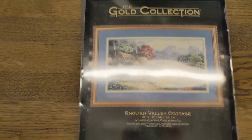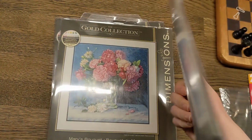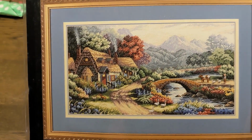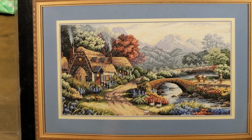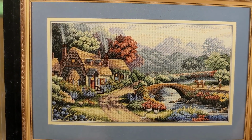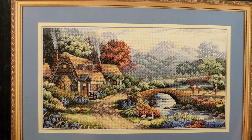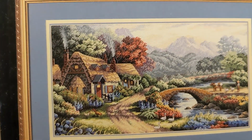I'm not sure if I showed you this already. This one I got a couple of days ago. This is English Valley Cottage. It's the Made in America version, and I got it on Facebook for a really good deal, and it really reminds me of home. Not so much this one as Valley of the River Beck, which I will buy one day because I actually used to live near a river beck. But this one also reminds me very much of home. I mean, I didn't live in a thatched cottage, but there were thatched cottages in the village near us, so yes, I live in England and it's an English Valley cottage.